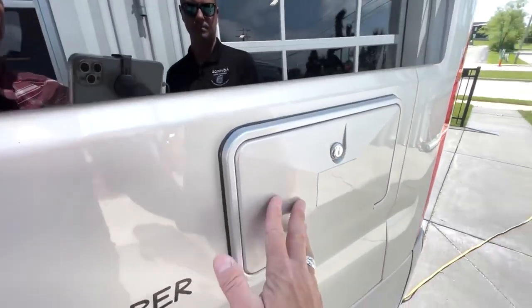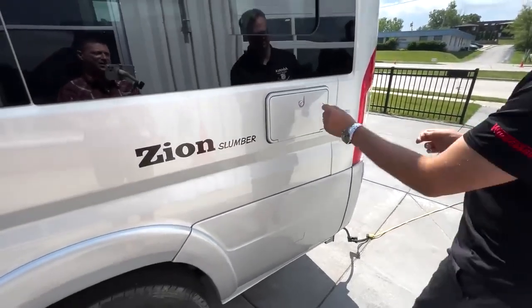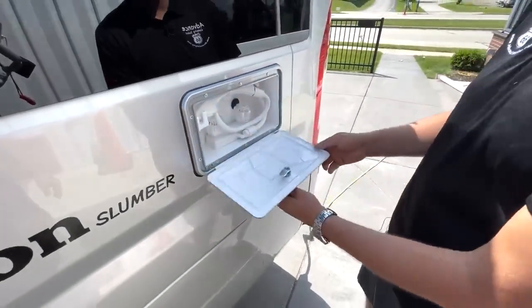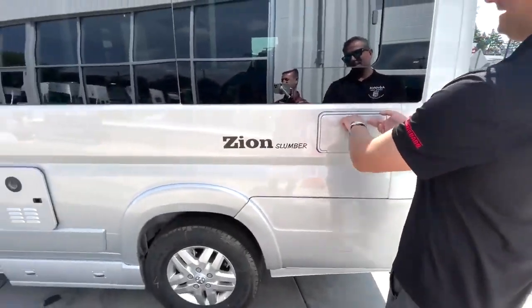And this is the exterior shower, probably? This is the outside shower. So you've got hot and cold water out here. And, you know, you want to rinse the dog off. You've gone to the beach and you want to rinse your feet off. Maybe you hose down your spouse if they're all hot. Whatever you want to do. Thank you for showing us that.